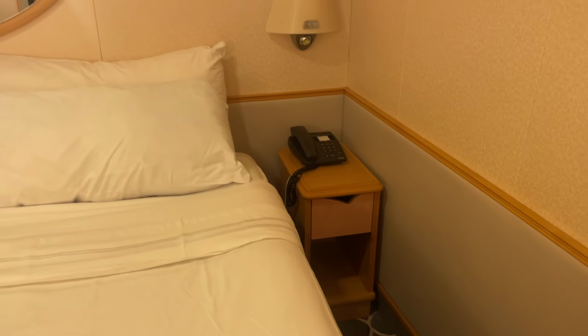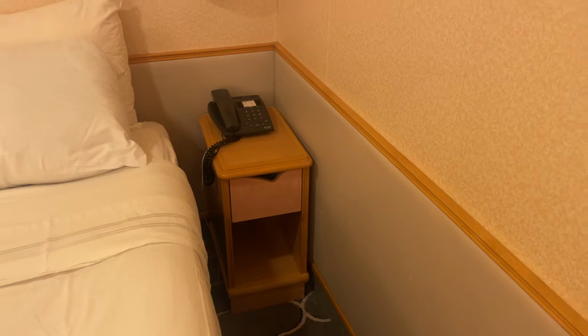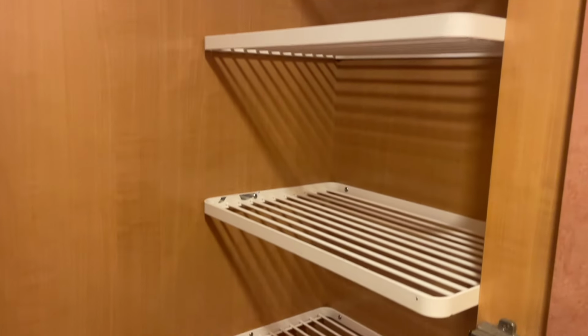There were bedside lamps on the wall beside the bed and a phone, but no sockets. There was just enough storage for 3 of us. There was plenty of hanging space and our stateroom attendant brought us more hangers.